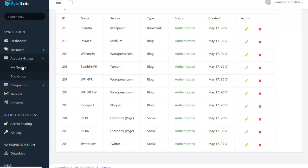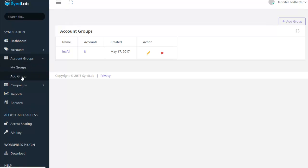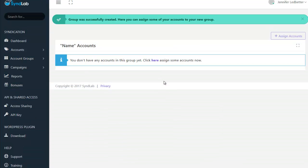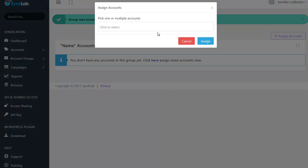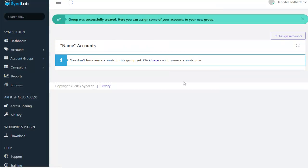Then I came into groups, and I've already added my group. They're all going to the same group. It's all for one niche site that I have. When you want to add a group, you just go here, add a group, and give it a name, and then you click add, and you just start picking your accounts that you want. Click here to the side, and then you just go in the drop down and pick whatever ones that you want in this group. So you can use your dog, for example, Blogger Blogspot in one group, or 3 groups. This is what is really, really nice about this.